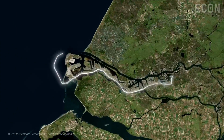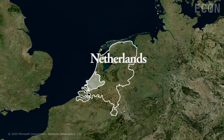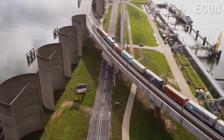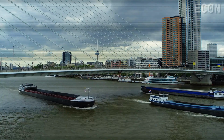This is the port of Rotterdam, located in the province of South Holland in the Netherlands. It is one of the largest and busiest ports in the world. It plays a crucial role in the import and export of goods and raw materials, not only in the Netherlands, but also in the whole of Europe.